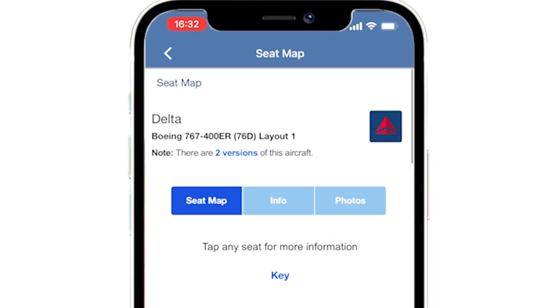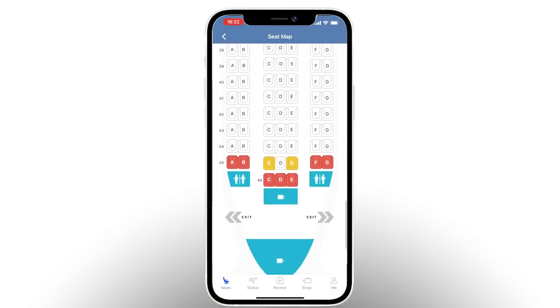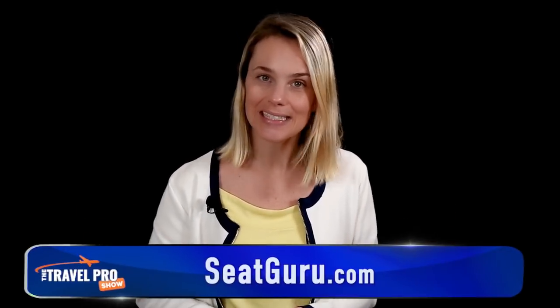One detail to be aware of is that some routes use different planes or equipment, as they say in the biz. We can see that's the case. It says there are 2 versions of this aircraft. So, first check your booking where it should tell you the aircraft type, and then you'll be able to look at the relevant layout. So, my friend, that is SeatGuru.